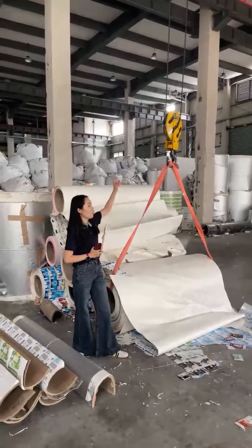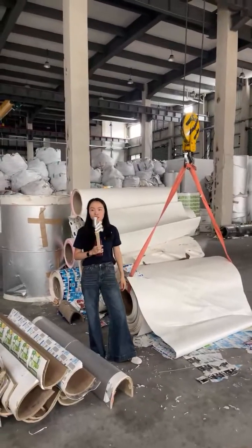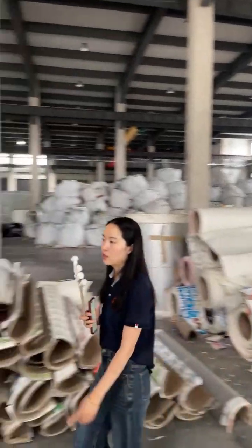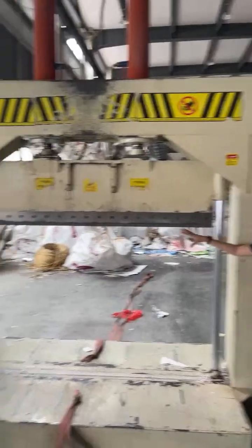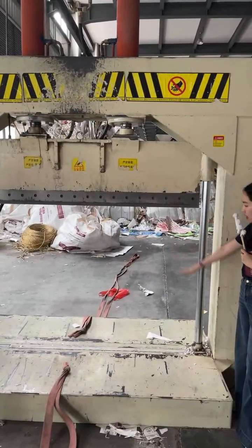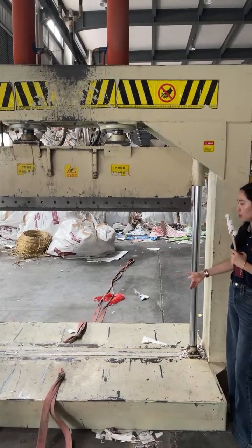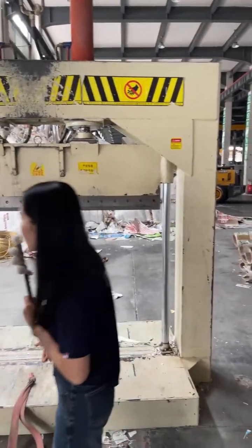We use the overhead crane to move this paper roll to the hydraulic cutting system to cut it into half. This is the cutter. As long as your material roll total height is below here and the total length is below 2.5 meters, you can use the machine. Here is the control cabinet.